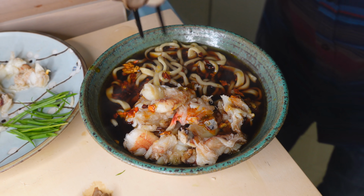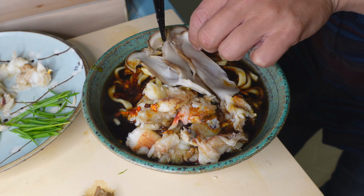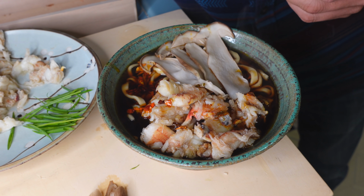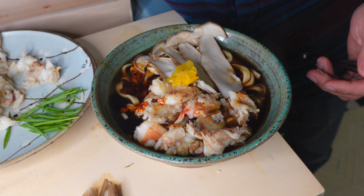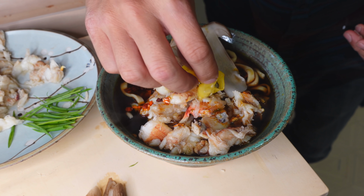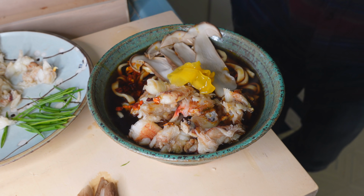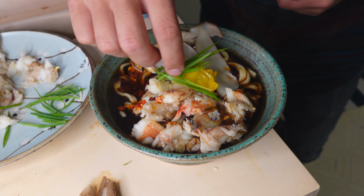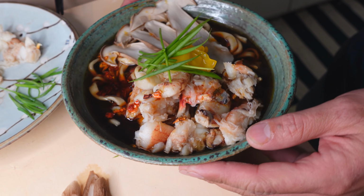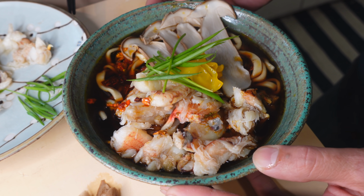Porcini mushrooms that Jocelyn found. Very good score. And these are also a type of mushrooms that was dehydrated as well. This is the witch's butter. Flavor wise, there's not much to it, but figured it'll add a little color. And there you have it, guys. The wildest ramen ever.